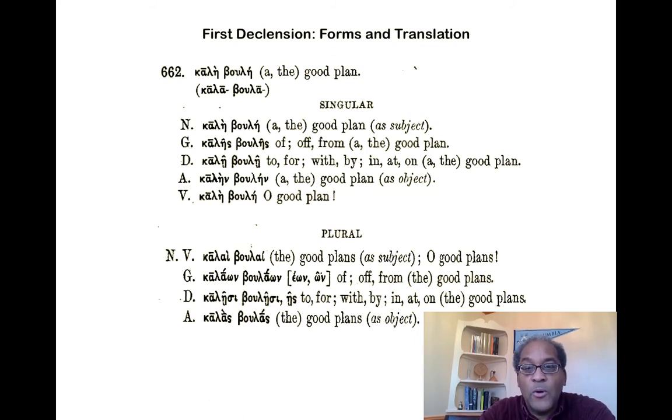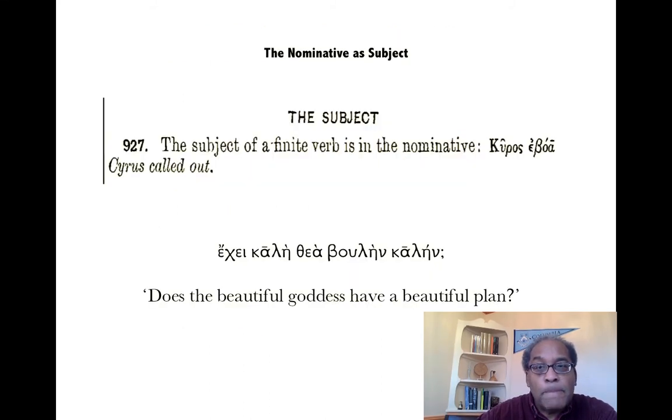And then the accusative plural, kalas, bulas, beautiful plans as the object. So each of these, nominative, genitive, dative, accusative, of course, to go over the meanings of each of the cases, the nominative is always the subject of the sentence. More specifically, the subject of a finite verb is in the nominative. So Kyros eboa, Cyrus called out, okay?